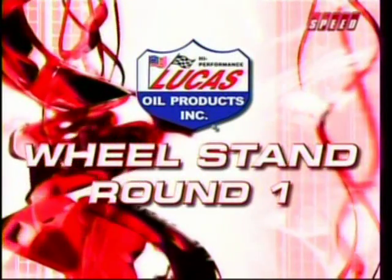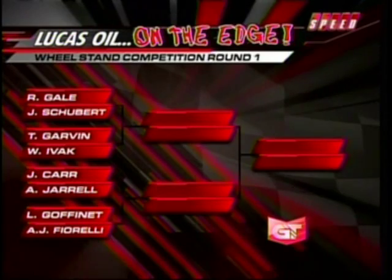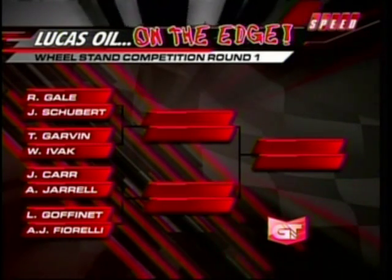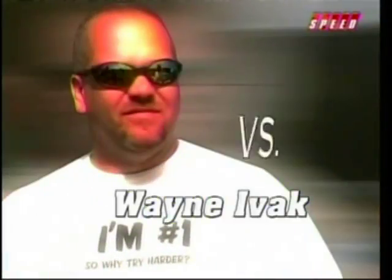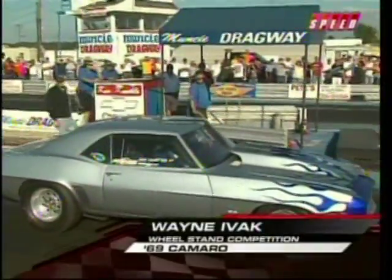All right, wheel stand competition, round number one. Typically two rounds of competition here for everybody as we take a look at the ladder. They untie the front end. We hear that terminology, Brian. What are they talking about? Yeah, a lot of times they'll untie the front end, loosen it up. As we take a look at some of the competitors here, they'll undo the travel limiters and give it all the spring that is necessary to get that thing up.